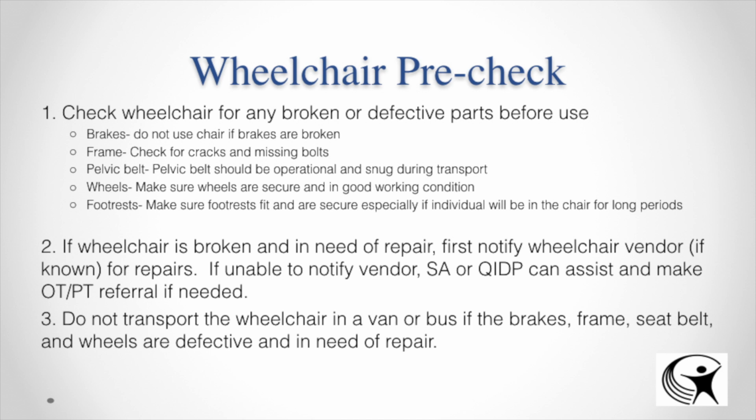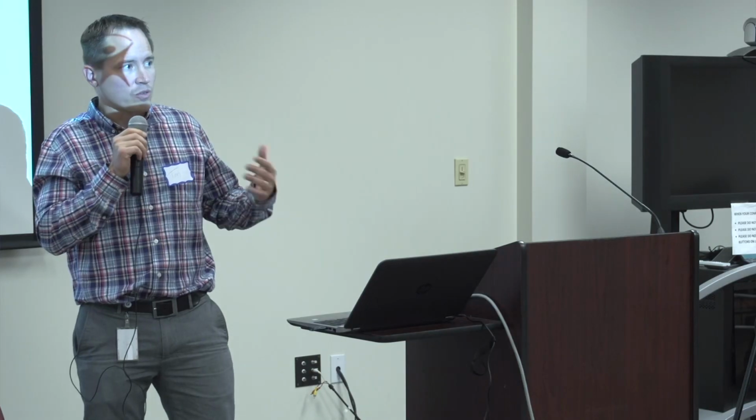If it's broken, what do you do? Well, if it's something simple that you can fix, go ahead and do that. You can call the vendor. You don't need to call anybody from the county. You can go directly to the vendor, like Miller's or Health Aid of Ohio, and they can come fix it. If you're just unsure, you can notify the SA, the Q, and they can make an OTPT referral, and we can help with the repair. So that's just something you could do.